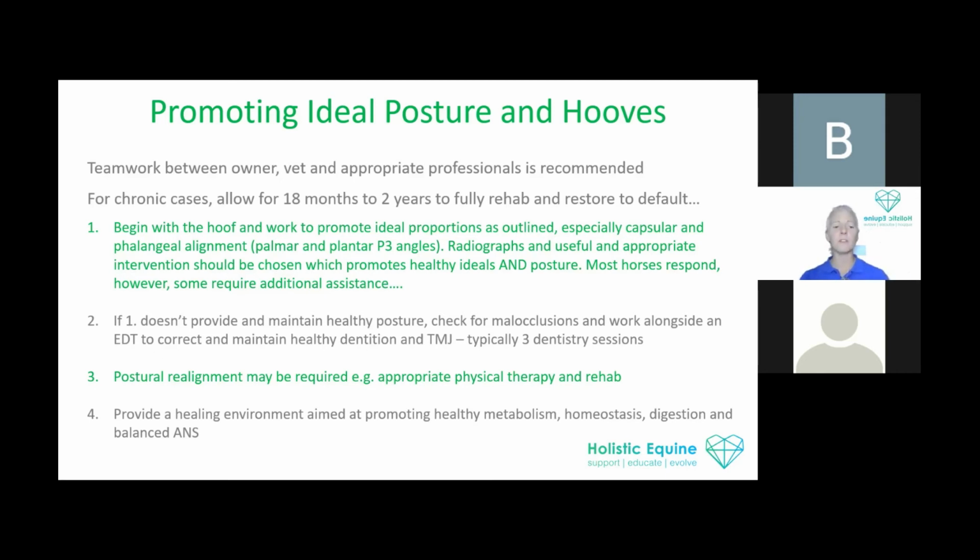And overall, we have to look at providing a healing environment. Are these horses stressed? Are they resting properly? Do we have healthy metabolism, homeostasis? Are we promoting the autonomic nervous system to be balanced? Are we looking at having the horse resting properly instead of being in this fight or flight mode?